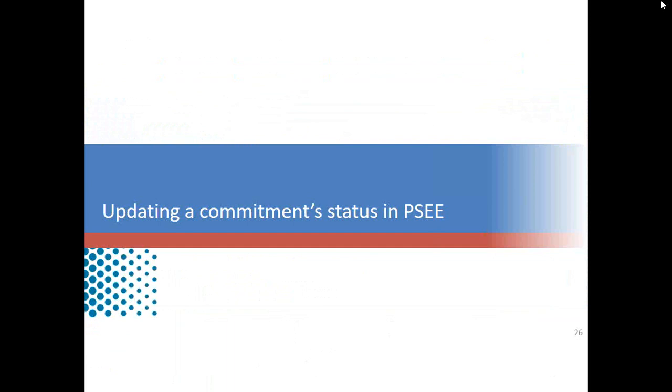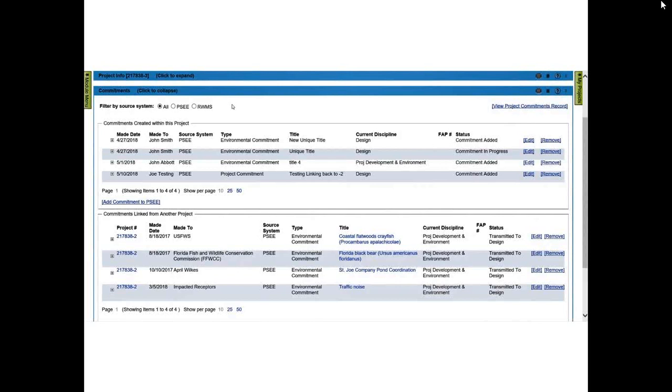Updating the status of a commitment is important so project managers can know the status of the commitment. Let's see how to use Project Suite to update the status of a commitment. Updating the status of a commitment in Project Suite.